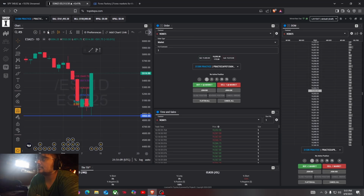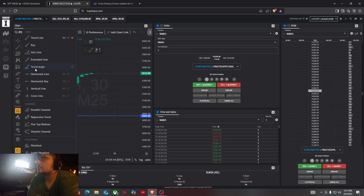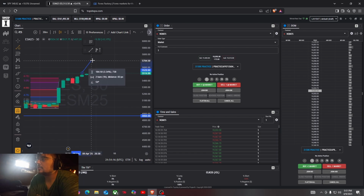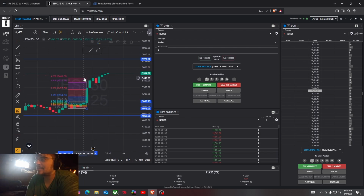3%. 3%. So we're gonna do like right about there. So target for ES is 5,730. That's where I'd be aiming for the upside. I do expect us to continue, like I said, the trend higher.